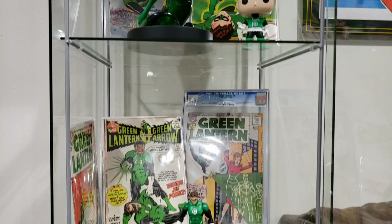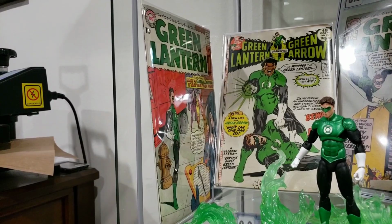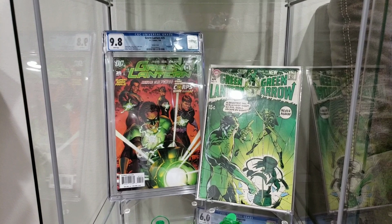And down here you have the first Sinestro in the 6.5. First John Stewart, little Green Lantern toy. And then the first Black Hand, Silver Age Black Hand. Come down here and you have probably one of the most underrated modern books, in my opinion, in a 9.8. That's Green Lantern 25. That's the first appearance of Larfleeze and Atrocitus.